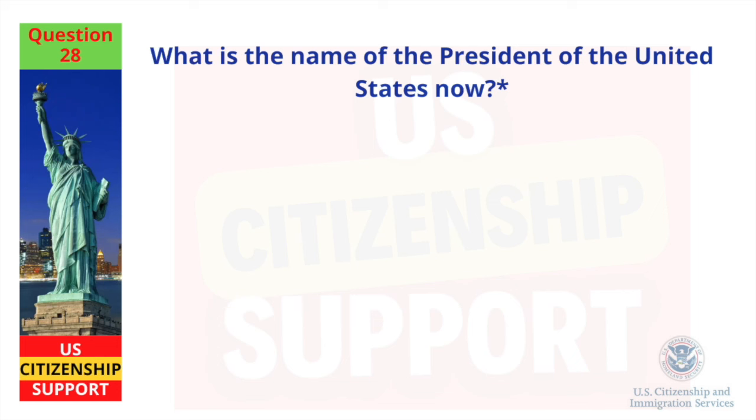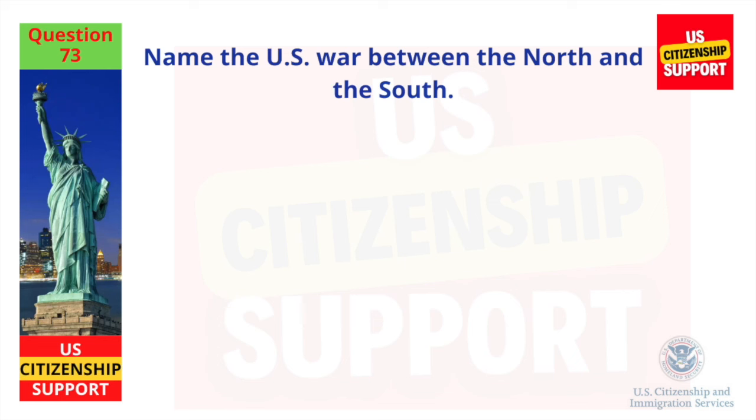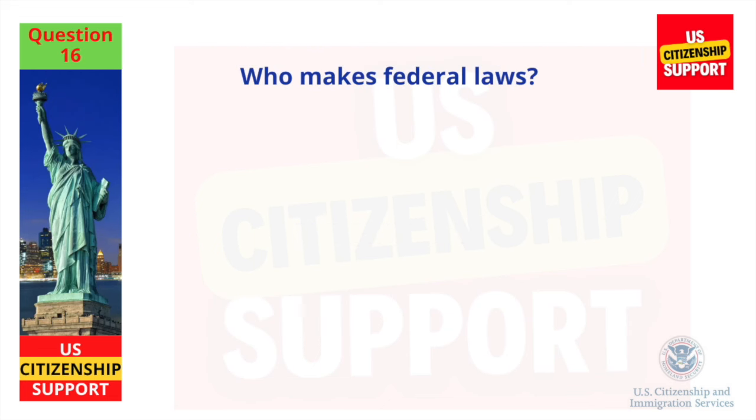What is the name of the President of the United States now? Joe Biden. What do we show loyalty to when we say the Pledge of Allegiance? The United States. Name the U.S. war between the North and the South. The Civil War. Who makes federal laws? Congress.